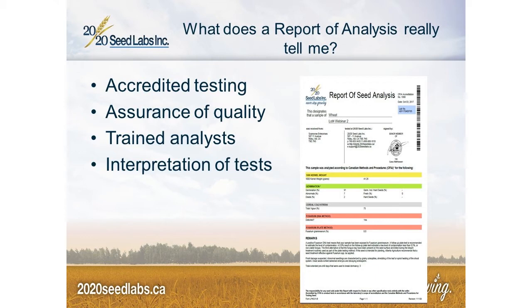So all seeds sold in Canada have to be tested, and very few people know that you've got to have a germination. If you're dealing with barley, if it's not treated, it must be tested for smut, and obviously a purity. And today, most of the purity work is already done by qualified graders in registered seed establishments. In our case, we have trained analysts that are working on these tests, and we're always available for interpreting the results and the tests.